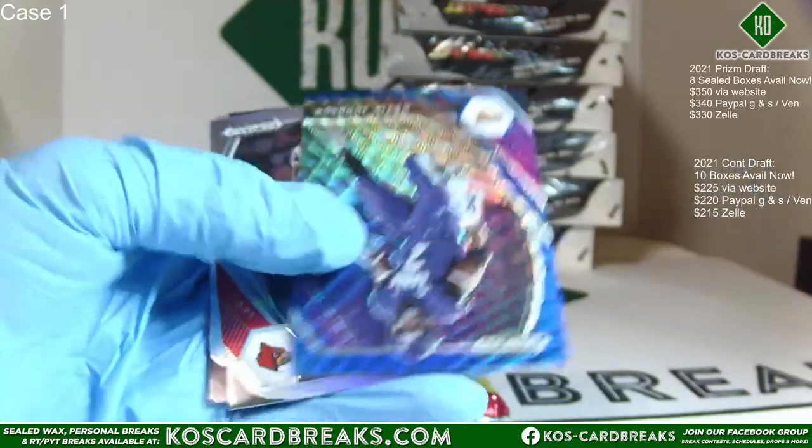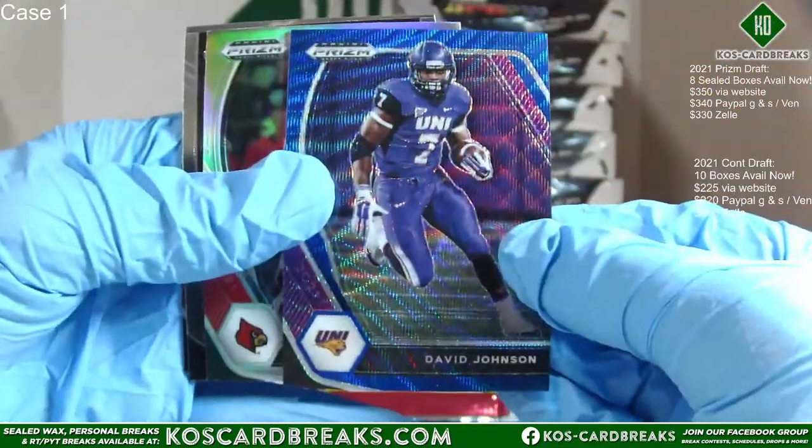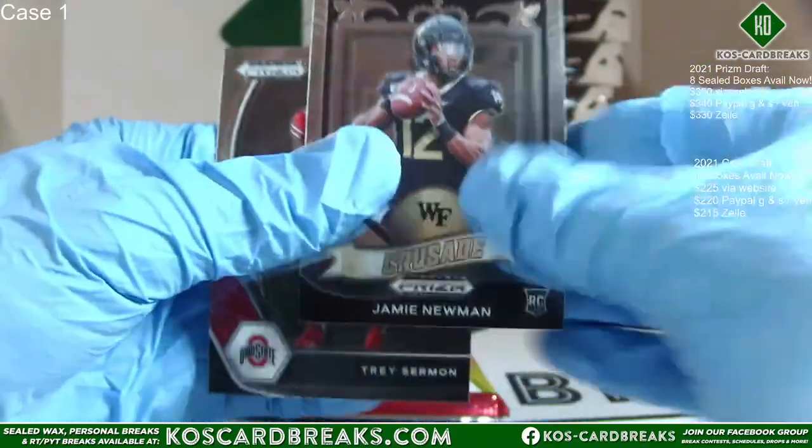Davante Adams, red wave. David Johnson, 56 of 249, blue wave. Lamar Jackson, silver, Jamie Newman, and Trey Sermon.